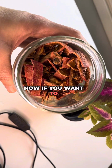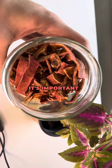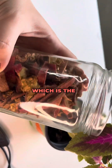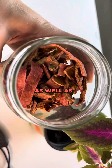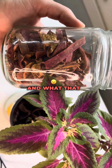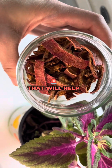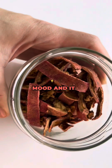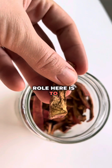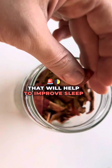Now, if you want to really create a good calming tea, it's important for you to focus on using lemon verbena, which is the lemon balm, as well as lavender and chamomile with your pomegranate peels. And what that really does is it creates a flavorful and aromatic herbal infusion that will help to uplift your mood, and it promotes relaxation as well. And the chamomile's role here is to create a soothing and aromatic infusion that will help to improve sleep quality.